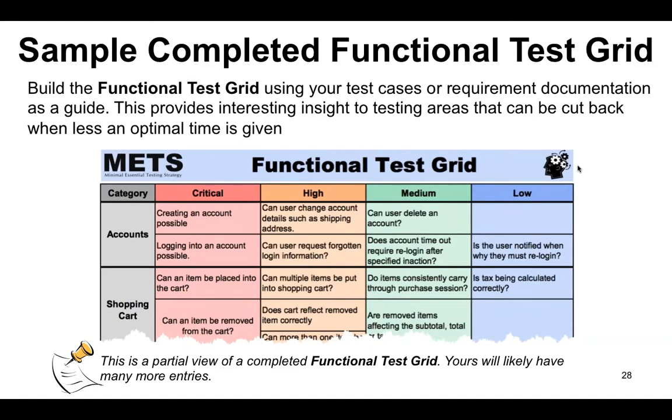You can see I've added the critical, the high, the medium, and the low columns. And I've added tests. So under the critical, I've added, can I create an account? Is that possible? That's probably pretty important in some type of e-commerce application. Notice over under the medium column, I've said, can a user delete an account? That's less important probably for most bottom lines than it is to create an account. So I've reduced that, even though that is an important test.